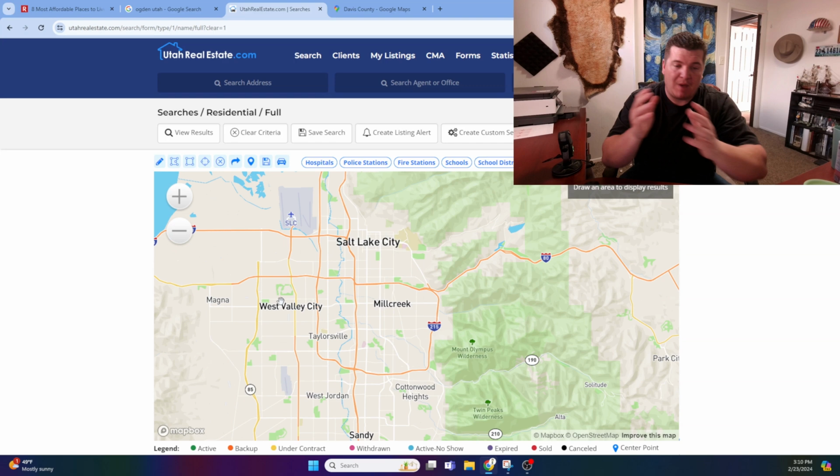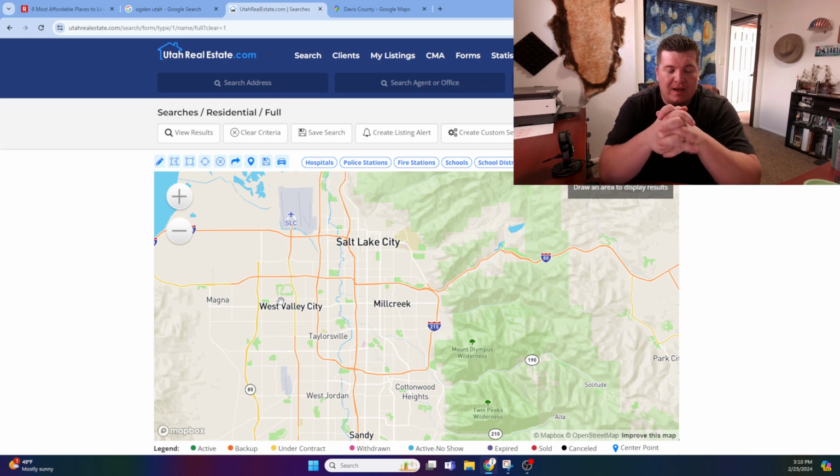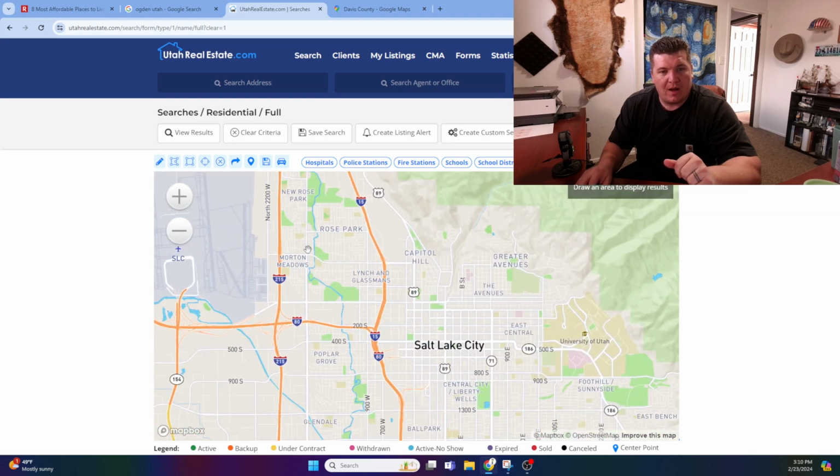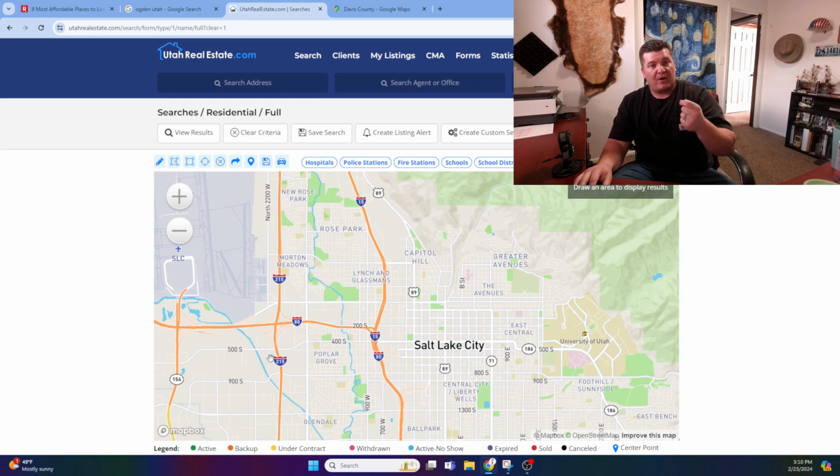Now, you've got to keep in mind, I don't know how to say this any differently, but there's more crime in West Valley City as compared to Mill Creek. There's a reason for the median sold value in West Valley City, which a lot of people would include Rose Park up in this area. You can probably find a very cheap home there, but make sure that you understand where you're buying that home. It's going to be street to street.